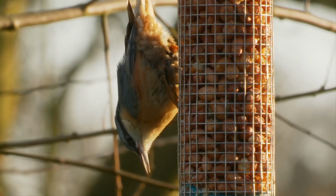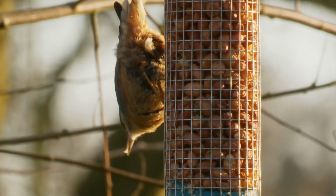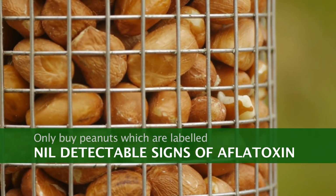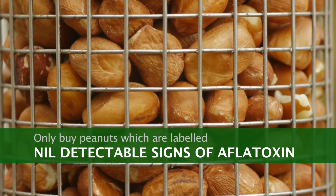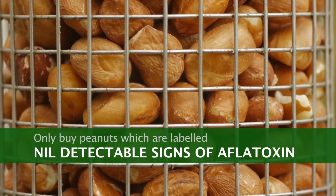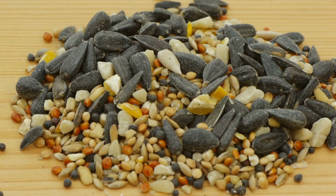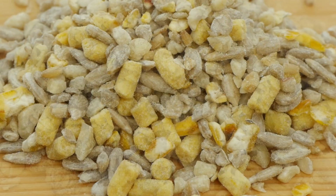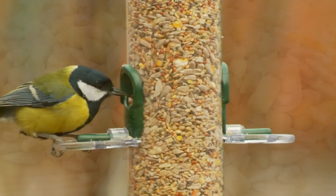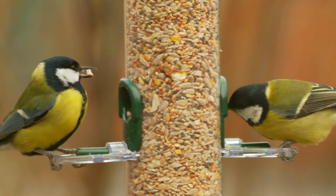A very important note about peanuts is that you should only ever buy product which is labelled as nil detectable signs of aflatoxin or similar words, as this ensures the peanuts are entirely safe for birds to eat. Next up, it's mixes which are all seed-based, though some mixes contain other ingredients such as sultanas and suet pellets. Mixes have the obvious advantage over straight foods in that one product can do the job of many.